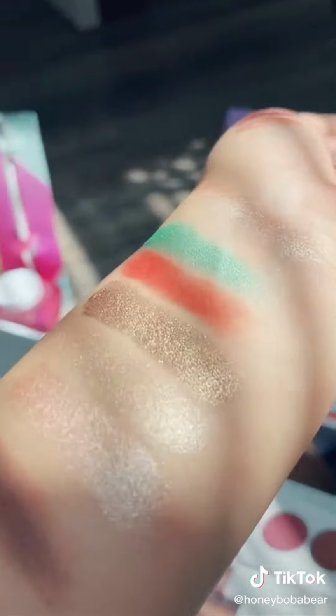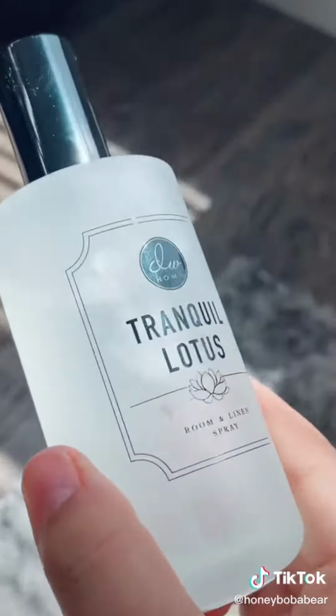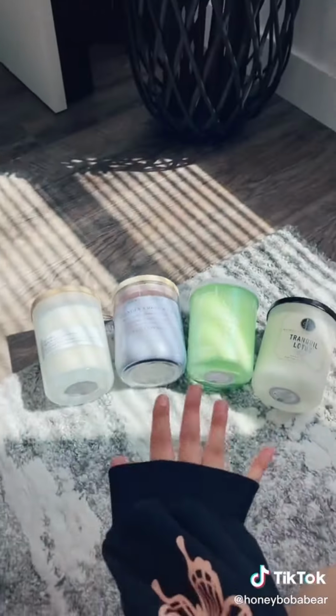They're so beautiful. DW Home sent me some candles, and this is how I know they pay attention. I use this room spray everywhere. It's in the back of my videos all the time, and they sent me it in candle form. They all smell so good. Thank you so much. I'm totally sharing this with my mom.